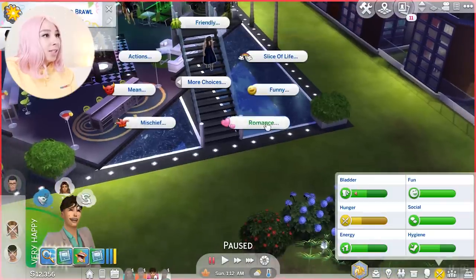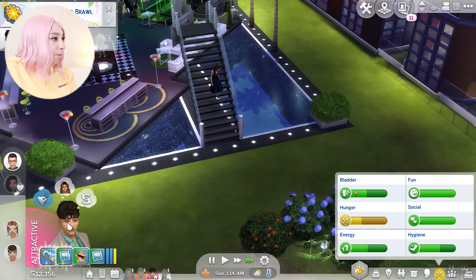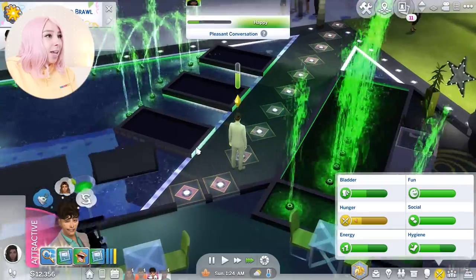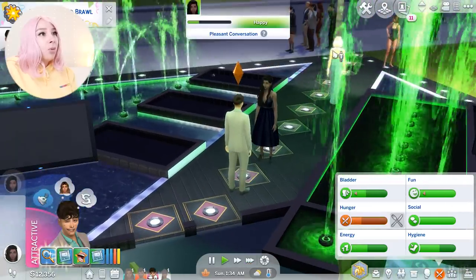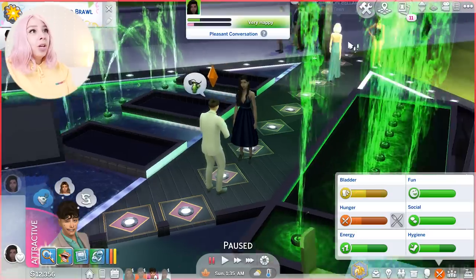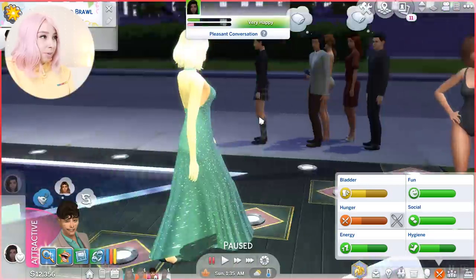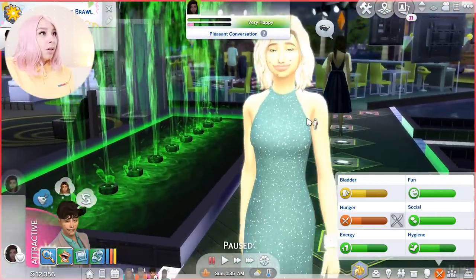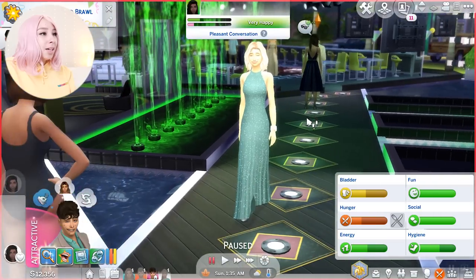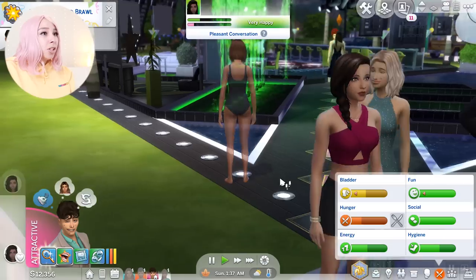Everyone's leaving, so this is a good time to compliment her appearance, maybe? Yes, stay there. Or is she gonna come to you? Okay, she's coming to you. Whoa, who's that? Wait. Who are you? Cameron Bellamy. Whoa. I mean, that acne sucks, but that's a beautiful dress. Oh my gosh, she's so pretty.